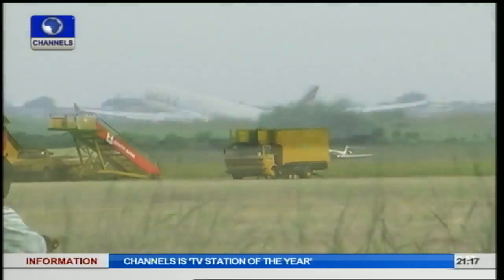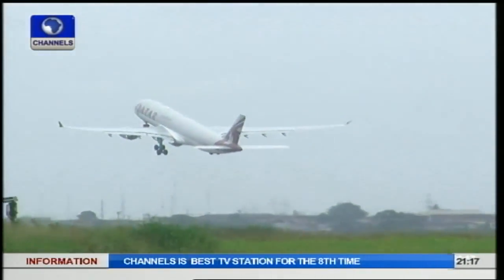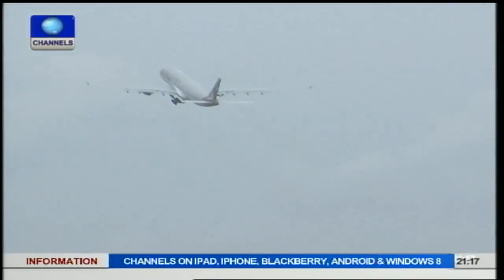So you can say the aircraft was airworthy when it took off and a problem developed, so it has now become unairworthy. Immediately the pilot knows that there's a challenge, he brings it down, and that issue must be rectified to bring back the aircraft into an airworthy condition. The overall goal of maintenance is air safety.